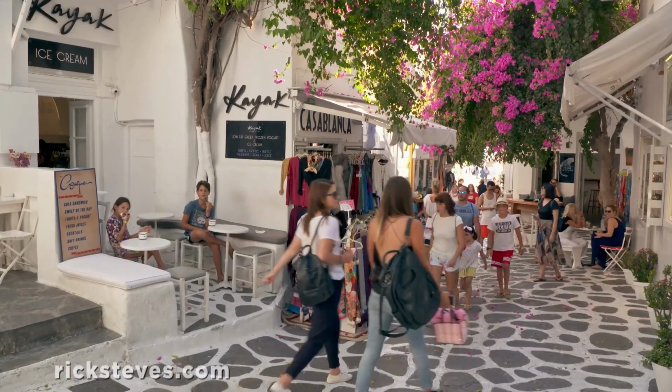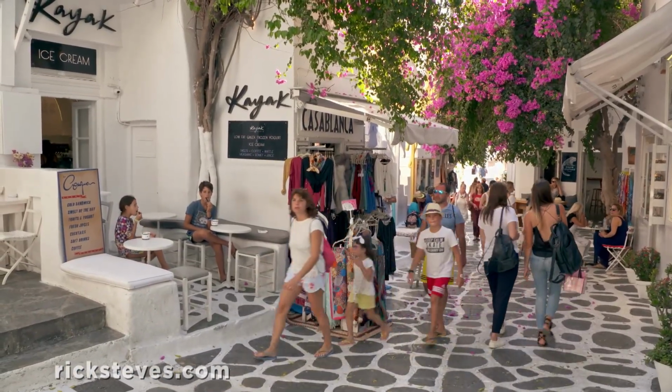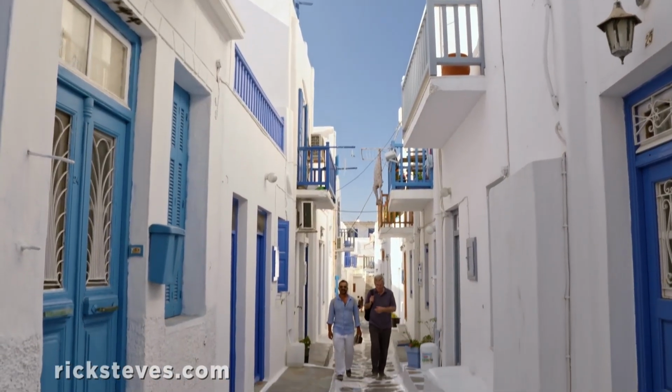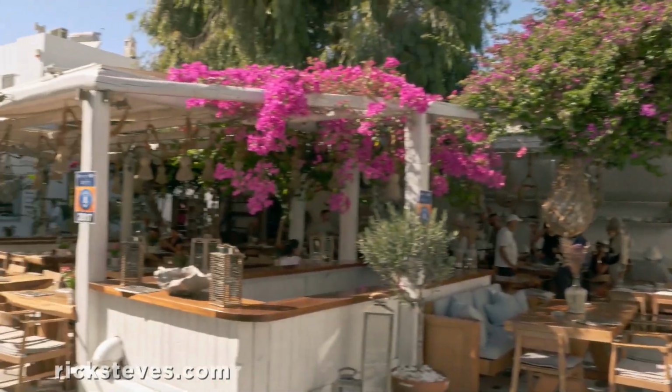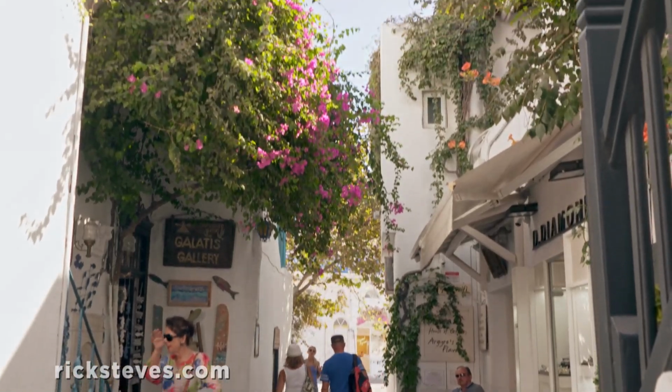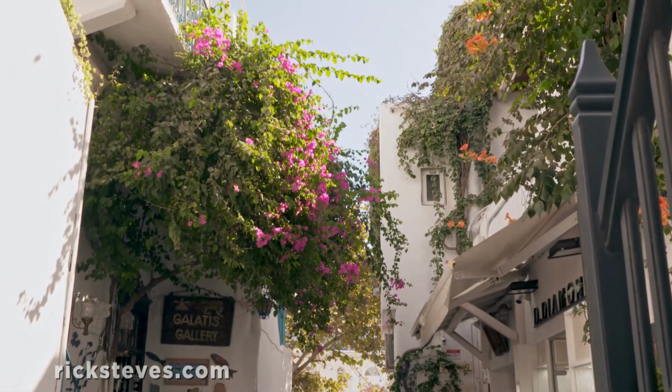While tourism dominates the economy, Mykonos still has a traditional charm, thickly layered with white stucco, blue trim, and colorful bougainvillea. Back lanes offer tranquility away from the cruise crowds.